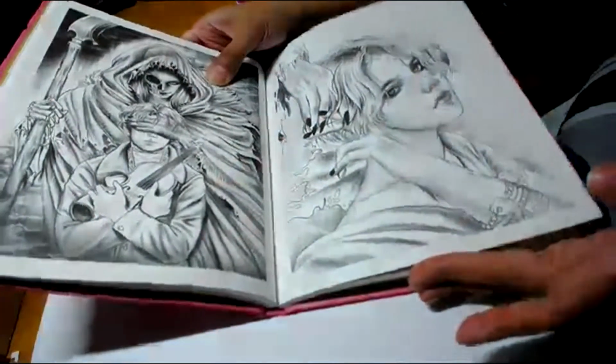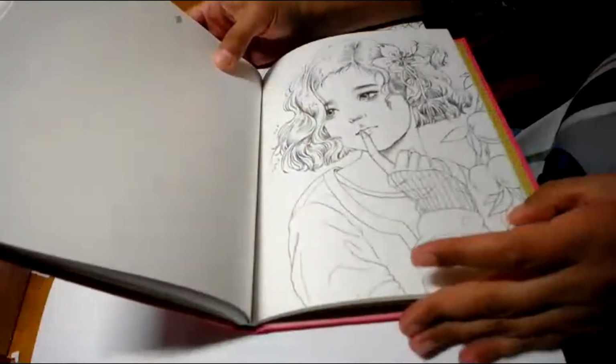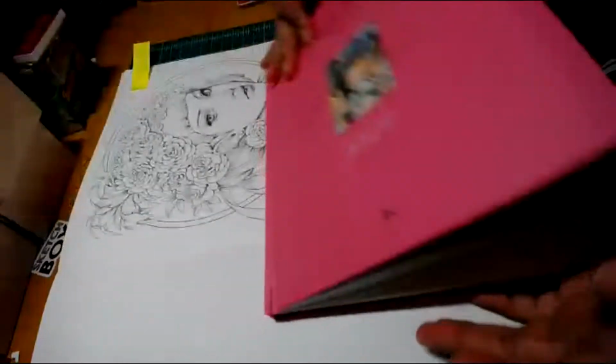Oh, you're getting this book when you get home tomorrow? It is an extra. This book has some really nice stuff in it. I just like this book overall.